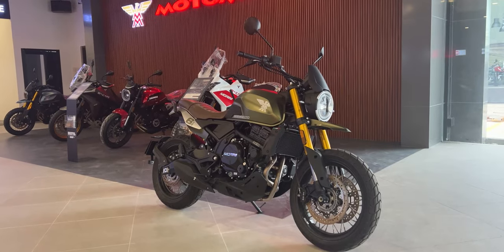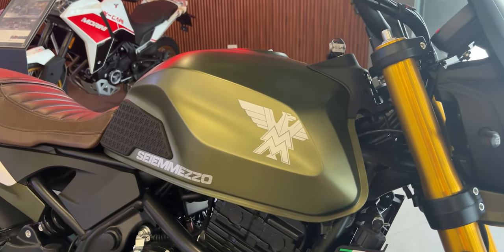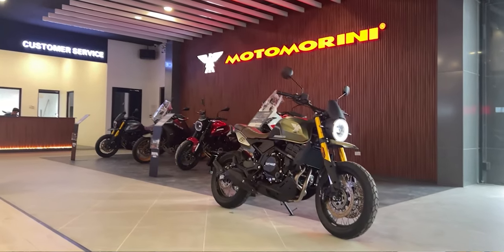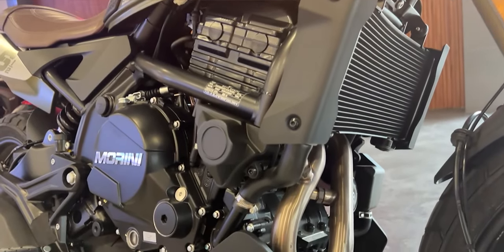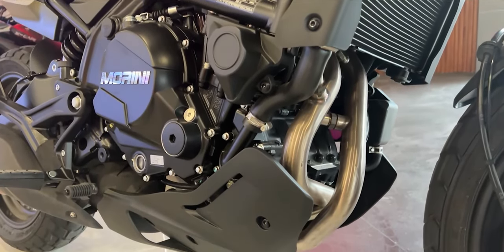Huwag niyo pong ikukumpara sa Ninja 400, my dear friends. This is actually a scrambler motorcycle and hindi po siya sport bike. At meron din siyang 15.5 liters gas tank capacity. So pang big bike talaga ang dala nito sa tangke, pero pang big bike din ang fuel consumption, 22 km/L. It's not that actually bad, my dear friends. At least kayang umabot ng 300 kilometers na hindi nagpapagasolina.